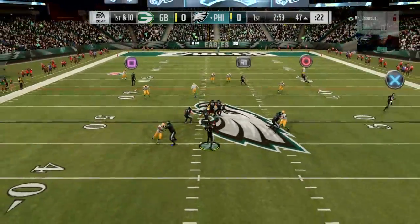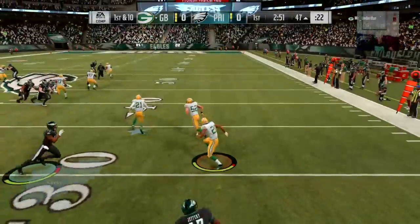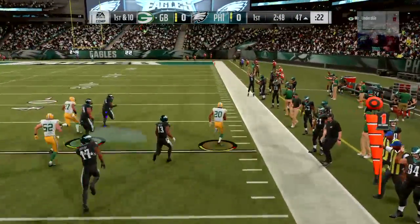They go play action here on 1st down. Into heavy traffic, and it's intercepted. Kevin King with a pick.